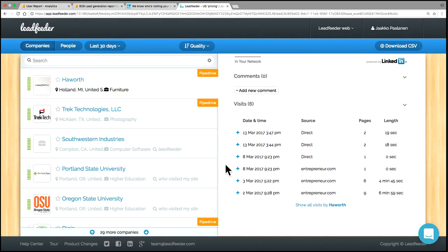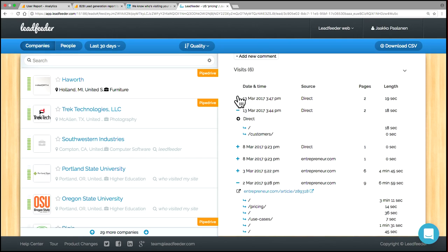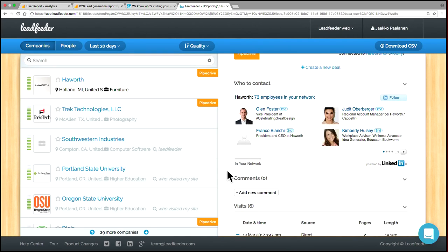And then from here we can see how the thing has progressed. So they came from an entrepreneur.com article, probably telling about us, a couple more visits later on, and then again use case visits and things like that. So definitely there seems to be an interest. So again, I know the visit location, I know what they have been doing in the site. Probably I would contact someone responsible for sales and marketing in this company.